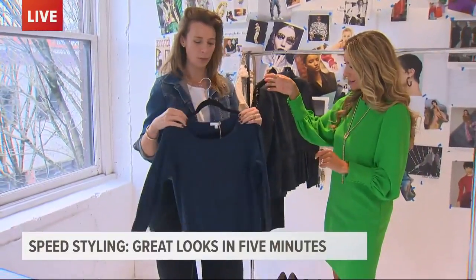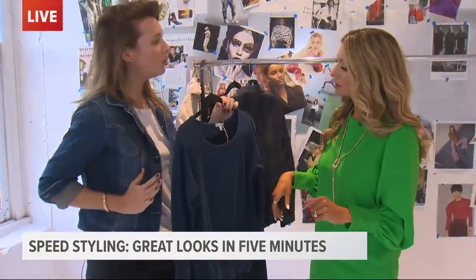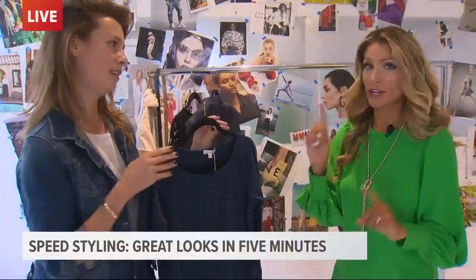Every woman, you said, needs a sexy sweatshirt. Yeah, so this one has an open neckline that shows off your clavicle, and it has some interesting tailoring through here, so it's contouring, not clinging, and oversized. Okay, so we're thinking contouring.